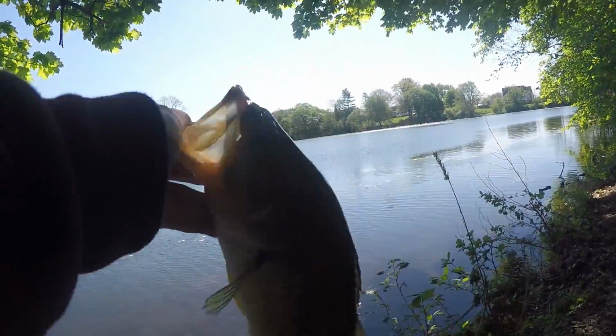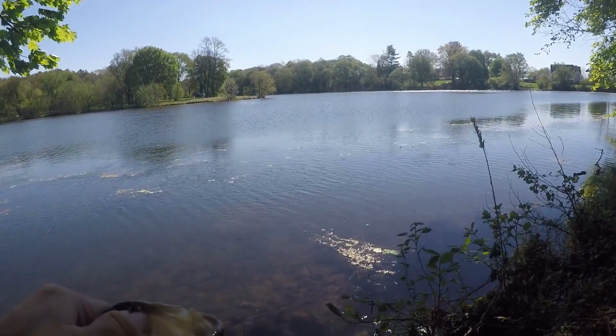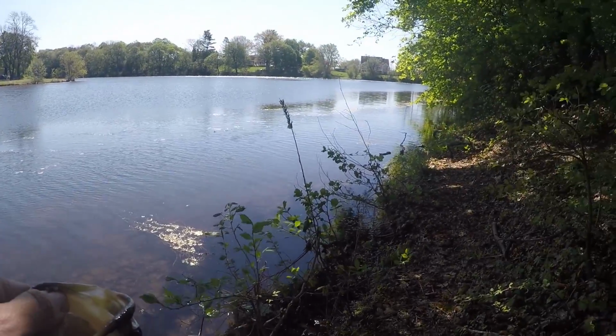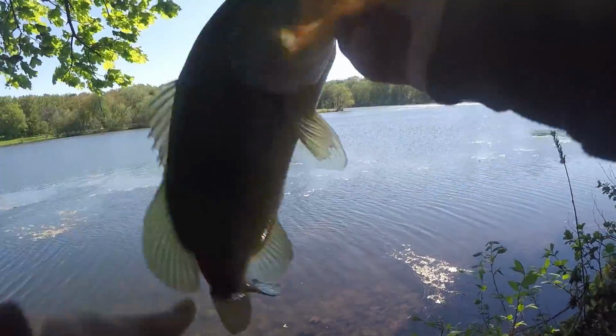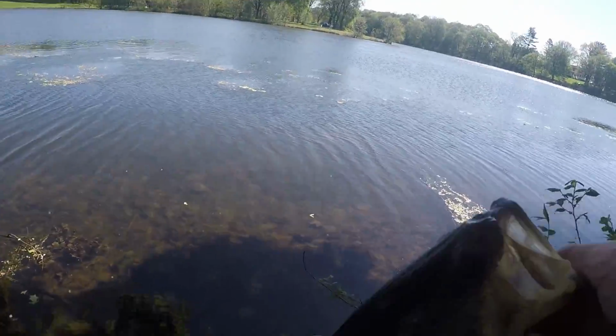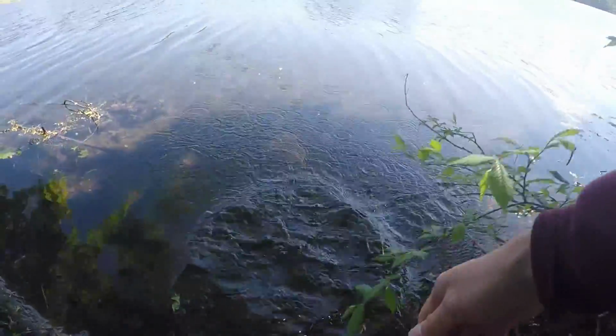There we go, first fish. Not a monster by any means, but pretty cool. So there we go. First fish of the day. First cast of the day too.